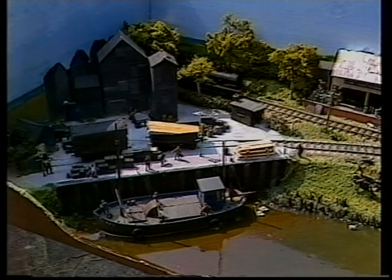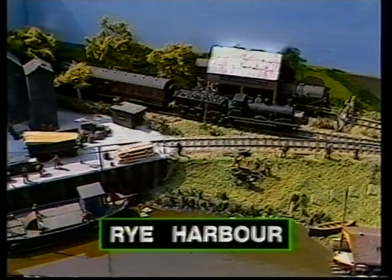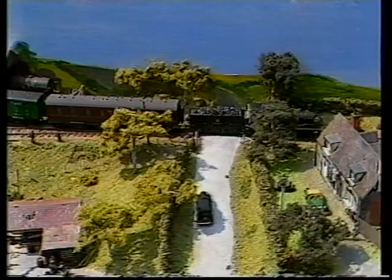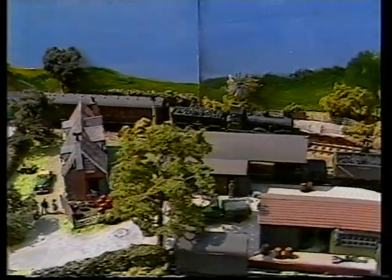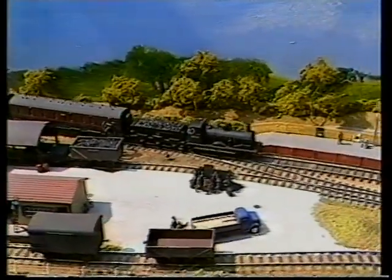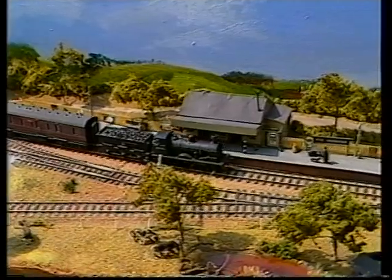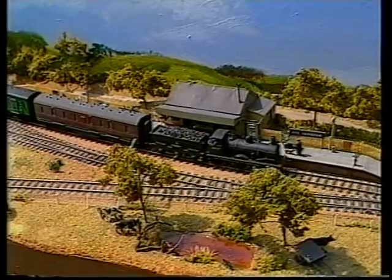My model of Rye Harbour is based very much on the East Sussex scene. I've stretched the area perhaps a bit to take in a bit of the coastline around Rye, and I've built a railway that runs from Rye down to the sea. In fact, it bears little or no relationship to the real area, but in the model I've incorporated several features from perhaps my past or that are personal to me, things that I remember.